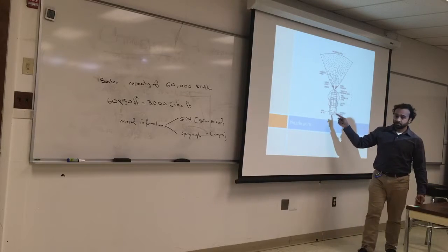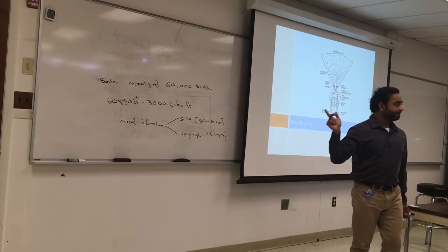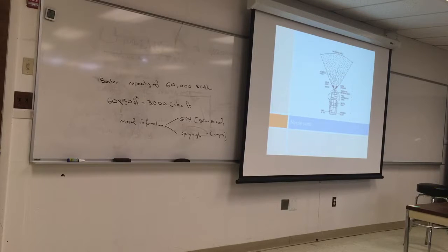And what is the pressure that this nozzle is rated at? Depends on the boiler, between 100 psi and 150 psi. And that is related to the burner itself. You should read on it what the rating is.